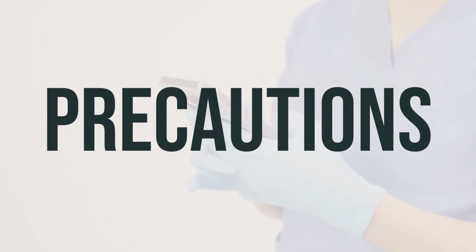During pregnancy, cyproheptadine should only be used when clearly needed, so it's important to discuss the risks and benefits with your doctor. It's also unknown if this medication passes into breast milk, so consult your doctor before breastfeeding.